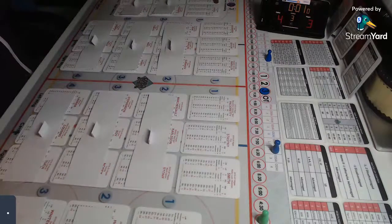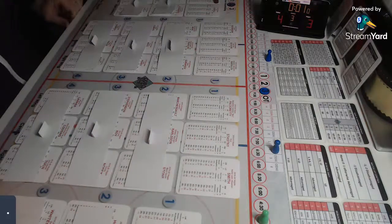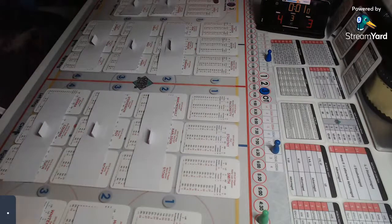And Heiskanen will give Dallas back the lead. 51 on the time is 2 seconds, so that's going to be at 4:58. Heiskanen gets the goal. Let's see how many assists we get. 64. I don't think there's going to be any assists on that. No, so it's unassisted.